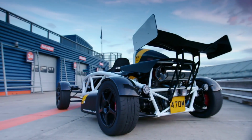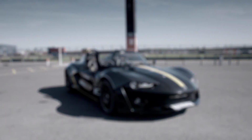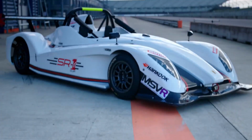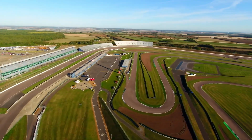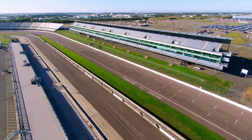So the Atom wins our agility challenge, but more importantly, it means the Zenos must leave the contest. Which leaves us with the Caterham, the Radical, and the Ariel. So we move on. And now it's time to really unleash the beasts. And by that, we mean a foot-to-the-floor acceleration test.